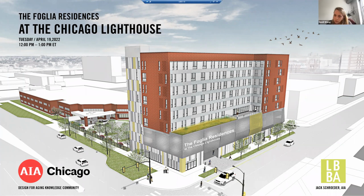Looks like one other question about, are there any unique systems or engineering considerations that are part of the project to serve this particular demographic, or any additional specialty consultants brought in beyond Chris?